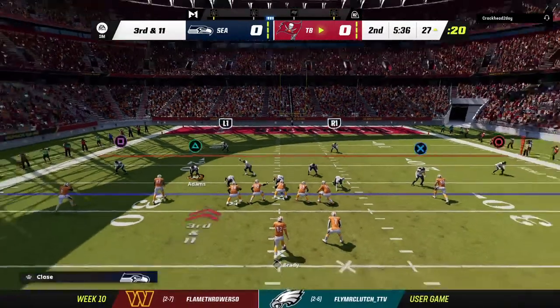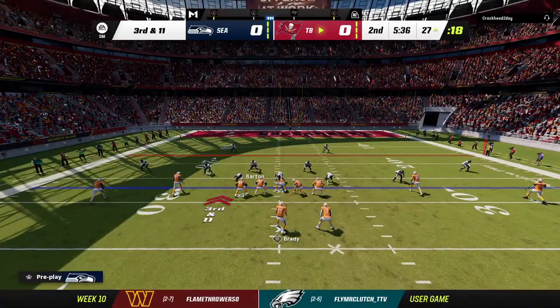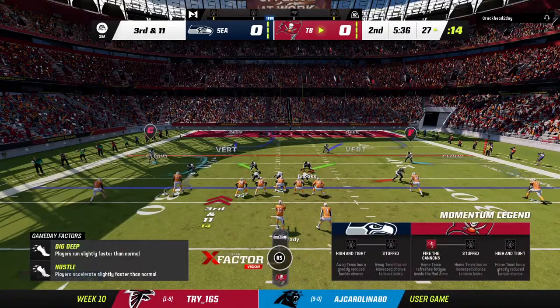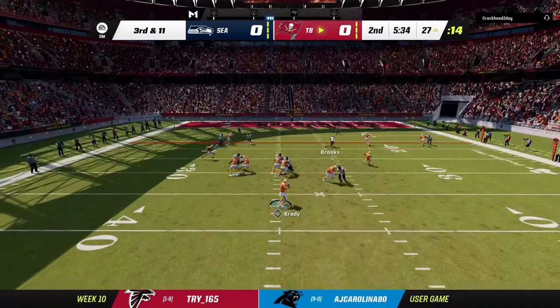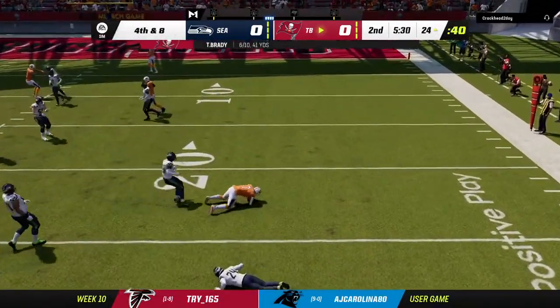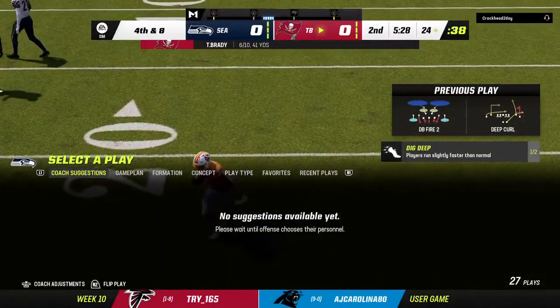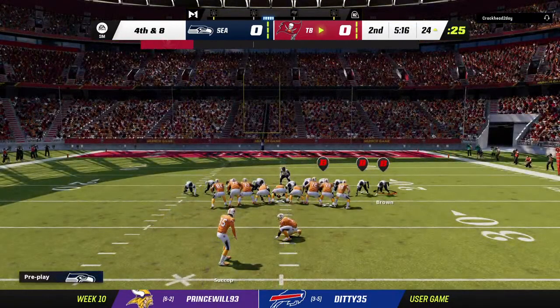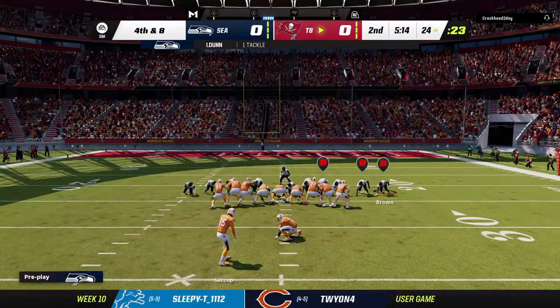This offense is 2 for 2 on third downs on this drive. They're in for a tough test here, though. 3rd and long. To throw, it's Brady. They'll swing this out to Fournette, and he'll be stopped well short of the first down at the 24-yard line. 3 yards, all they could muster there, and it'll bring up 4th down.